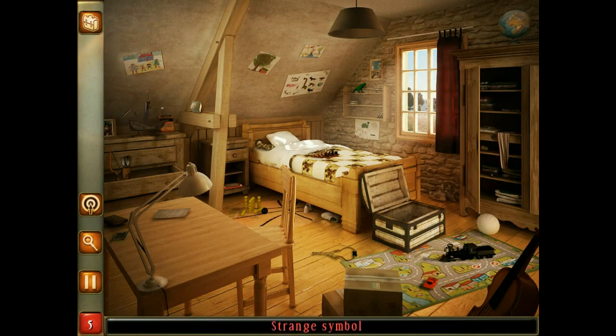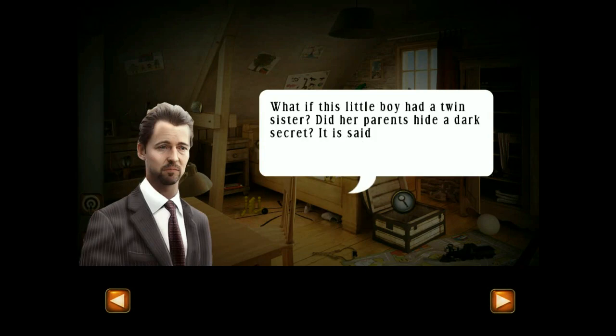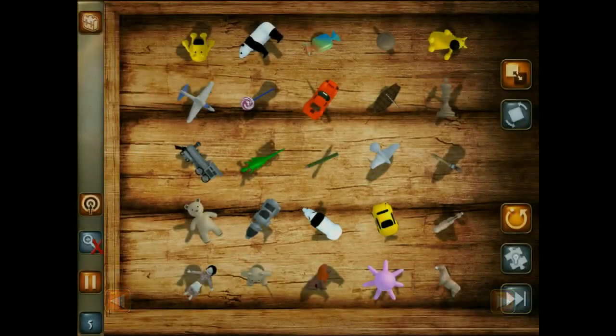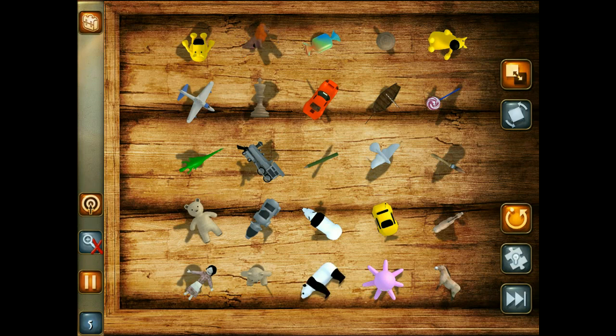Oh! It was in the child's drawing. That actually makes sense. It would. I love additional clues. Oh, okay. Okay, so train goes there. This is more difficult than it looks. Where's the octopus? There we go. Alright. Is that... you know, that is really not... oh, there you are. Alright.